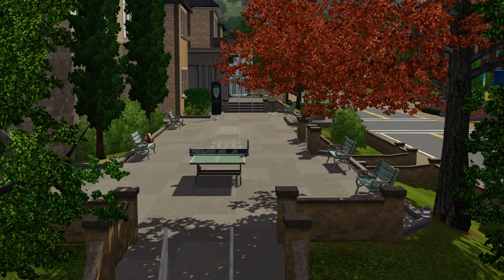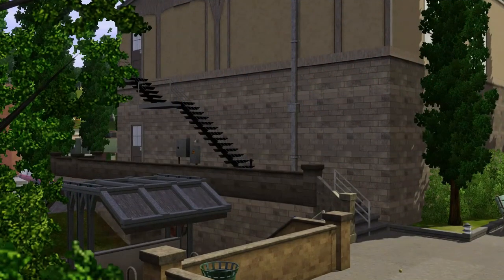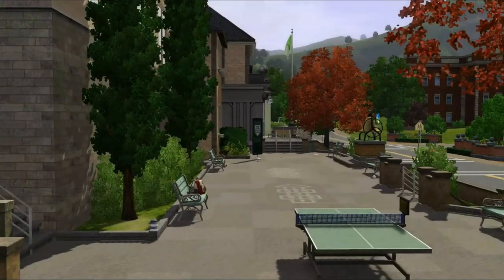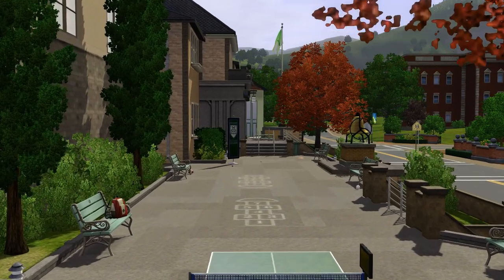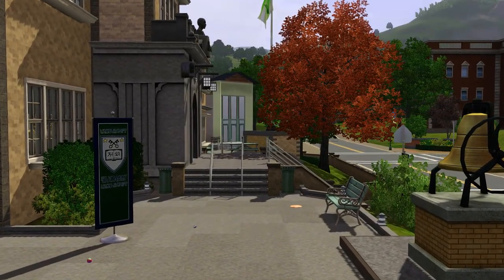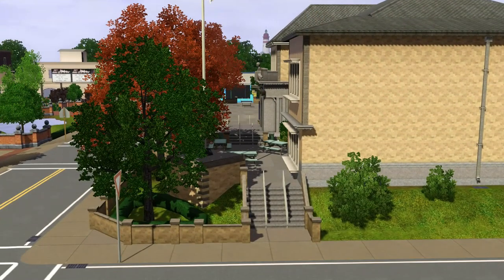So then here is the stairs leading to the... We are in the same corner, so... Oh yeah, there is a door under that part over there, leading to the basement under the auditorium. And here, if I had the basketball hoops, I would have put them there. And maybe have lowered that space there, but yeah, I would have put them there.